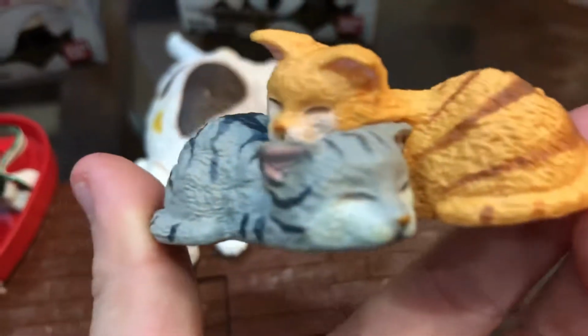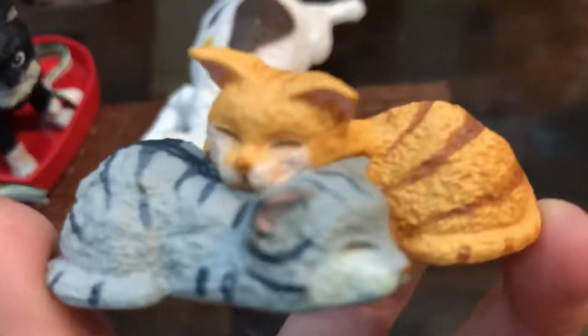Oh, you see, what I love the most is this. In this kitty set is two of these. So cute. They're sleeping with each other. So cute. Let's put it right here. So here's our two of these boxes.